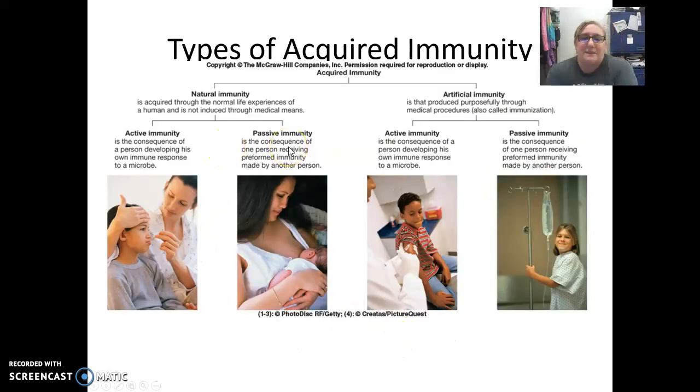So we have different types of immunity. There are natural and artificial immune activities. Natural immunity can be active if you come across a disease and you actually get infected and come down with the cold or the sickness. So right now I'm fighting off an infection, a cold virus. Natural passive immunity is where you're receiving the antibodies directly from mom's milk or through the placenta.